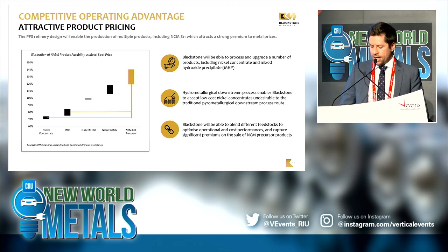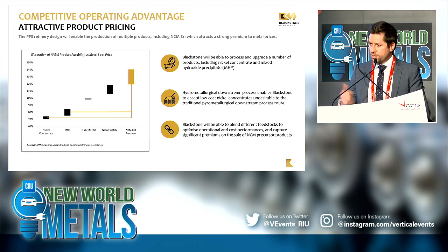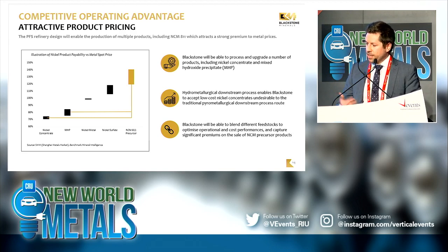My friend Noel Long from Samso has coined the phrase, it's basically like making hamburgers. So we buy all the ingredients, we put them together and we sell it. The ingredients are nickel, cobalt and manganese. Combine them together and you get a significant uplift in value. So we're the McDonald's of the nickel mining industry.